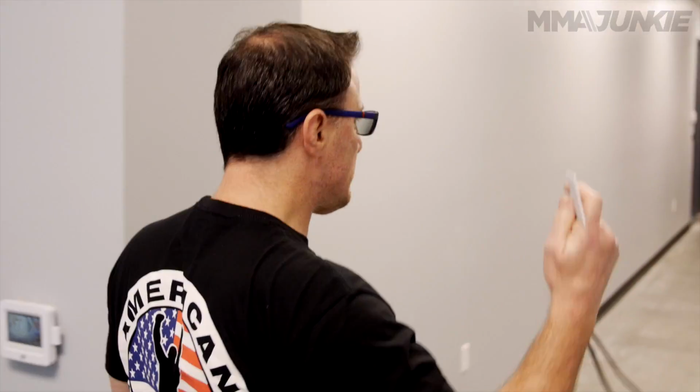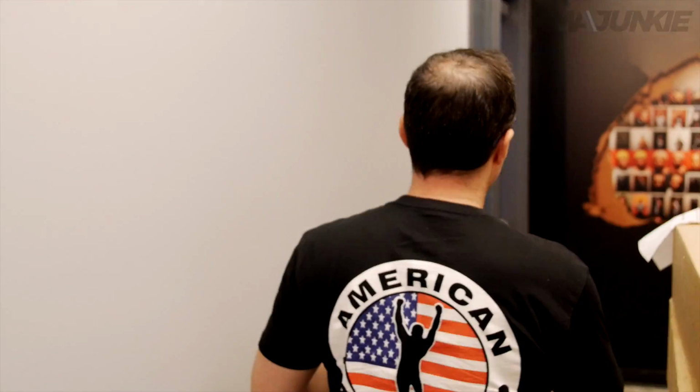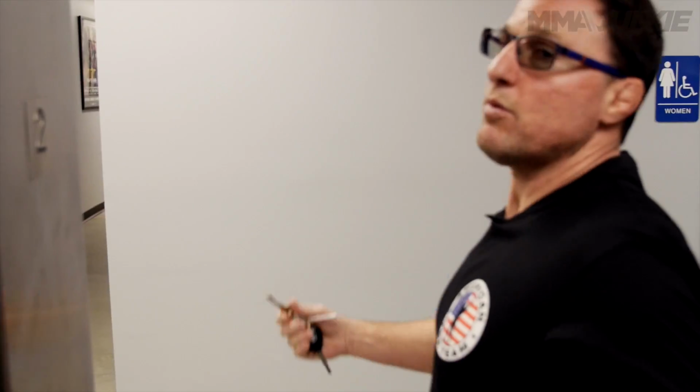We have a card access system, so this way no kid can run down this hallway and try to sneak out and go upstairs, or no regular member can come and just open up a door, and you'll see. So you've got to kind of swipe yourself in. We got the buzz, boom, you're in. So here we're coming up to the 2nd floor.